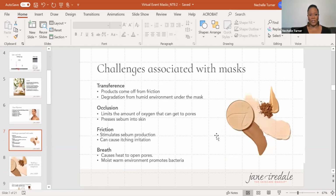Okay, so first things first, the challenges associated with masks. This PowerPoint is near and dear to me because I actually wrote it. I found myself, along with everyone else, as soon as I had to put on a mask, thinking, oh my God, what's gonna happen? I am a self-proclaimed eyeshadow junkie, so that part didn't really bother me because I was like, yay, I get to do even more colors. But what I noticed is I was losing a lot of my foundation. I'm not big on lipstick wearing.